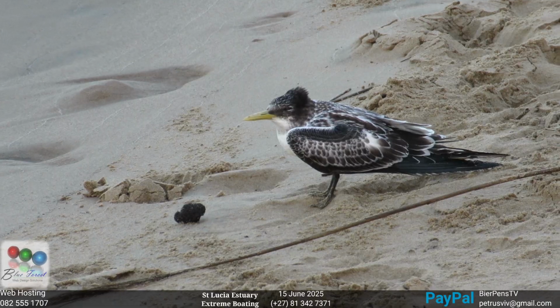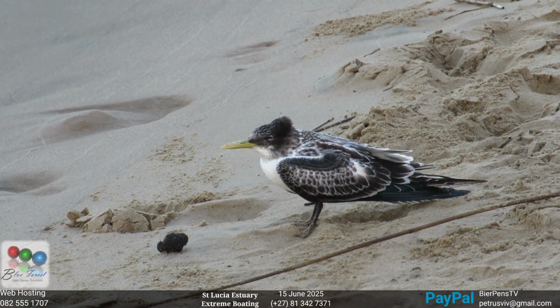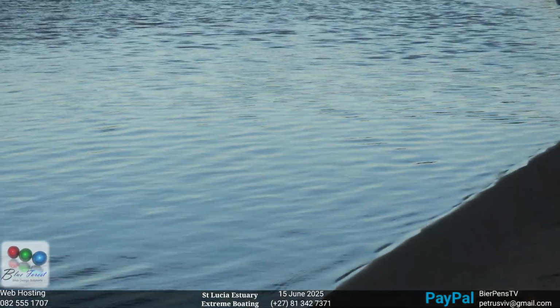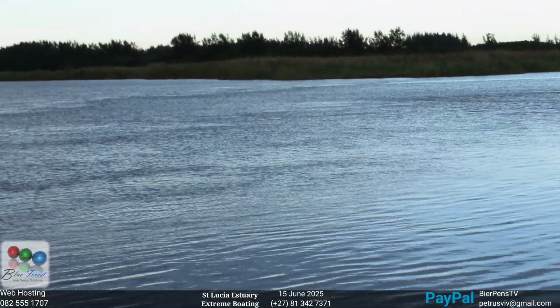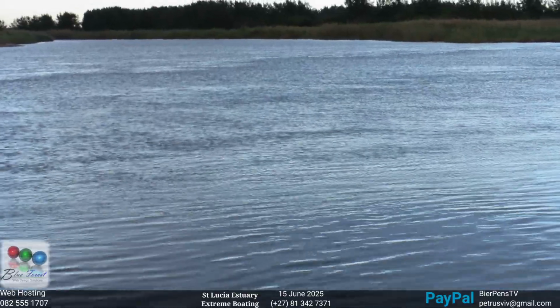Greater Crested Tern, juvenile, probably kicked out of its nest by some human activity. They nest in colonies on sandbanks. This would be the perfect place. This is the St. Lucia Estuary. That's in Fledgling Beach Channel.